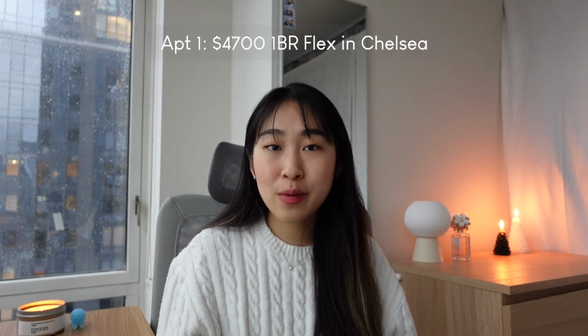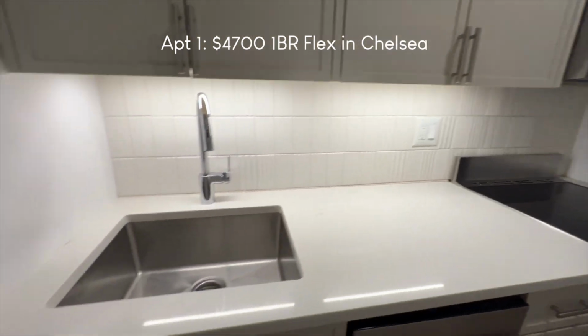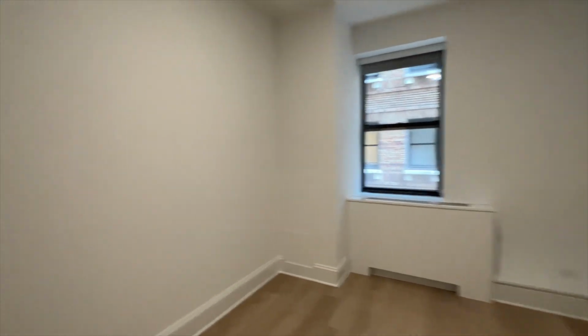So the very first apartment that we toured was a one-bedroom flex in Chelsea that was $4,700. It was already flexed into 2 bedrooms, which was really nice because that meant that we wouldn't have to go through the hassle of paying and scheduling the installation of the wall ourselves. And as you can see, the main bedroom also has a walk-in closet, which was really cool.